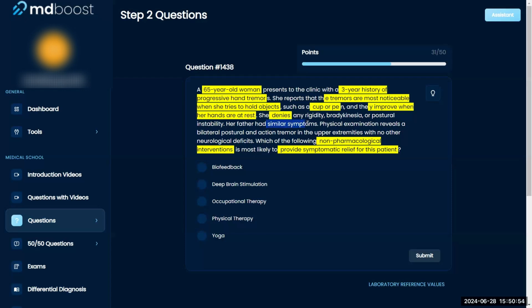She denies any rigidity, bradykinesia, or postural instability. Her father had similar symptoms. Physical examination reveals bilateral postural and action tremor in the upper extremities and no other neurological deficits. Okay, so bilateral postural action tremor. Which of the following non-pharmacological interventions is most likely to provide symptomatic relief?